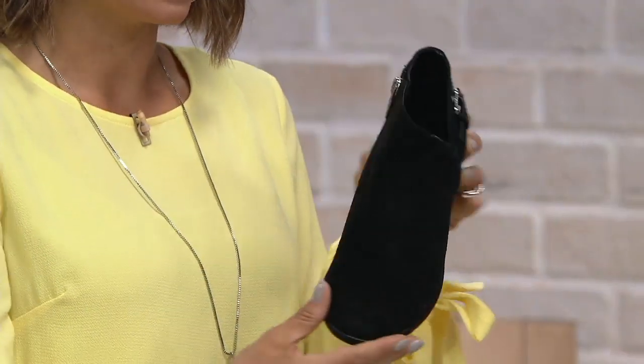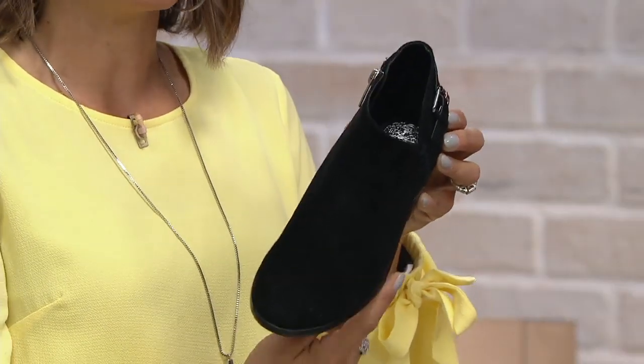If you never need a wide and you're always a medium, you'll be fine in the medium. But I always just say if you're kind of on the fence, then go with that wide. It'll just give you a little more wiggle room at the toes. Perfect. But it is just that easy, softly rounded toe.